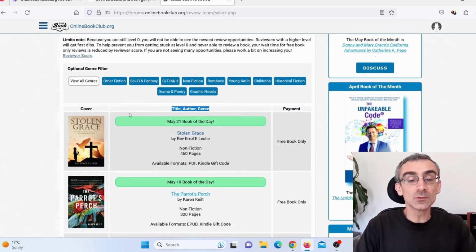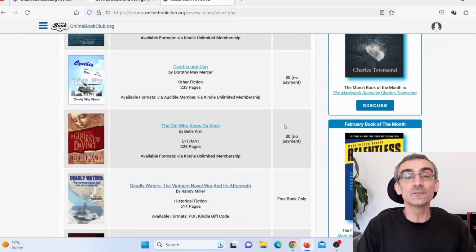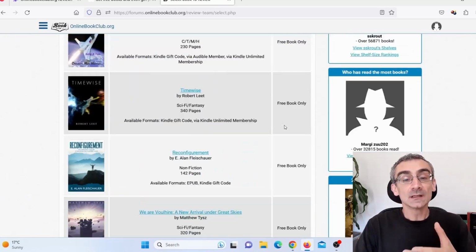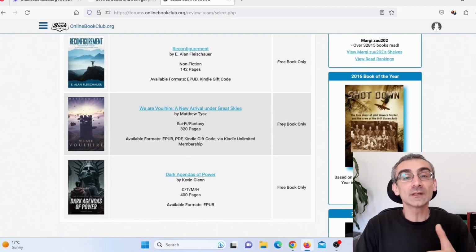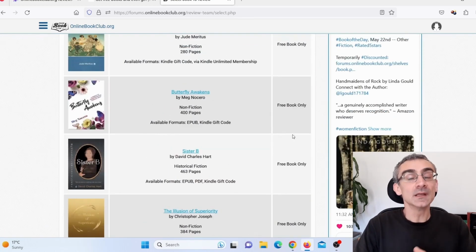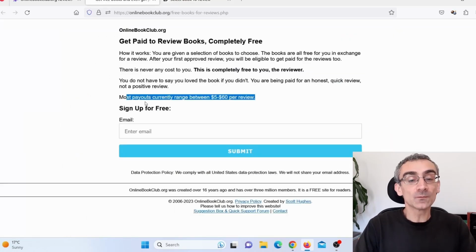Here are all the books that are available for me currently because I just registered. I only have a few books available. Here you can see all of these books are currently only free. I cannot make money because, like I said, I just registered. Later, when you review a few books and you get good ratings, then you will see more books available here, and some of those books will actually pay you to review them. As we saw, they will pay you from $5 to $60 for every review.